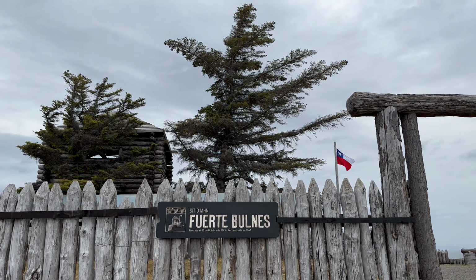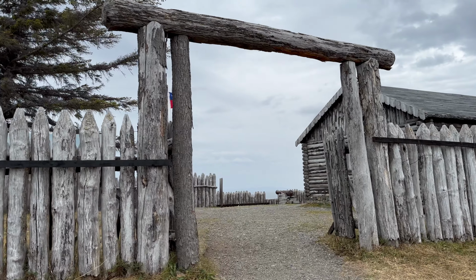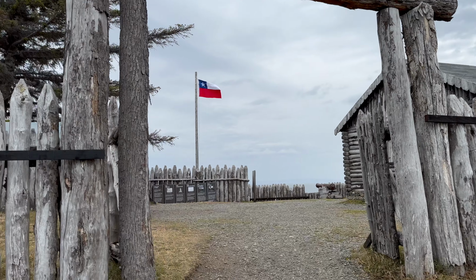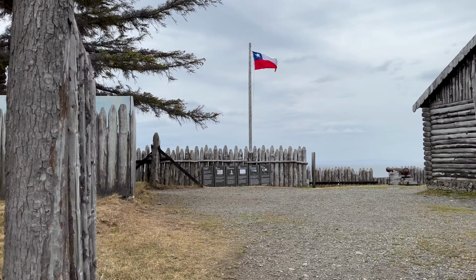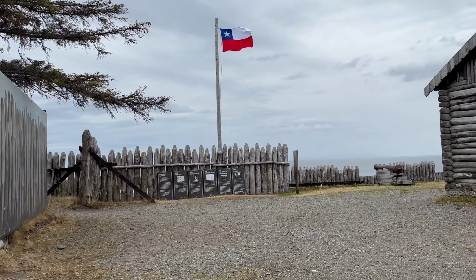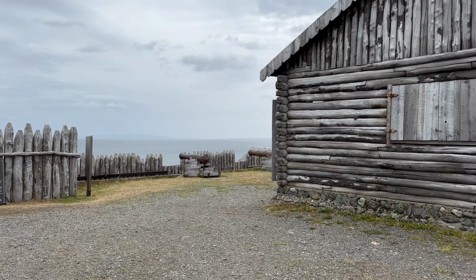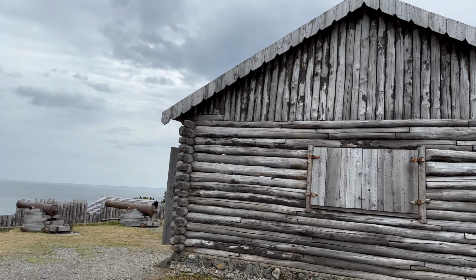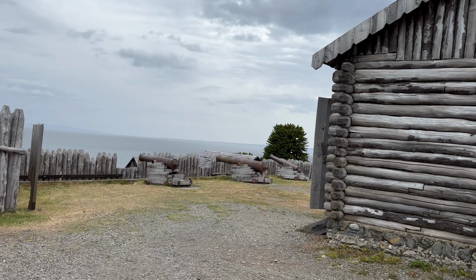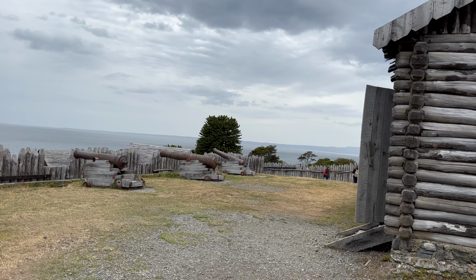Our guide told us the harsh conditions and a scarcity of close drinking water led to the fort being abandoned after just 6 years for a settlement in Punta Arenas, also on the strait, but with close drinking water. It was rebuilt in the 1940s and made a national monument in 1968. This reconstruction was built to look just as it did when it was first built.